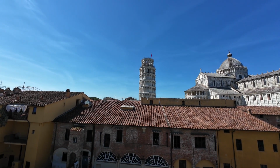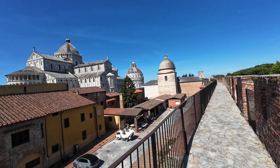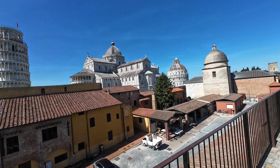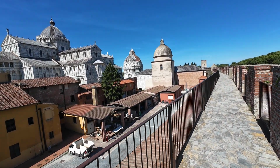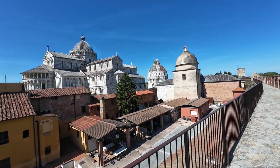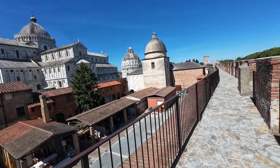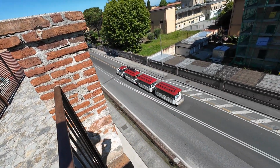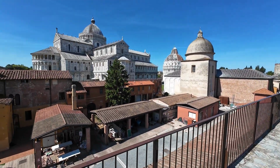But yeah, this, like I said before, when you see pictures of this, it's not the same as being here in real life, or even videos of this. It's just so enormous. Oh, there's the train you can catch to get a tour around the city. I'm not sure how much that costs.